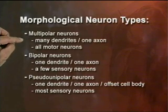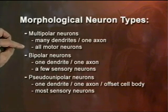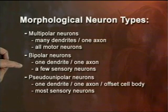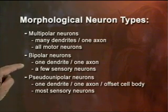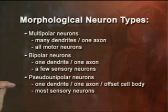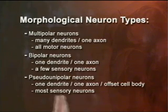Multipolar neurons, many dendrites, one axon, all motor neurons. Bipolar neurons have a single dendrite and one axon, but they only compose a few of the sensory neurons. They're not very common. Pseudo-unipolar neurons, one dendrite, one axon, has an offset cell body that kind of distinguishes it from a bipolar neuron, and most of the sensory neurons are pseudo-unipolar in type. Now those are the three morphologic types of neurons. We call them anatomic types because of their configuration.